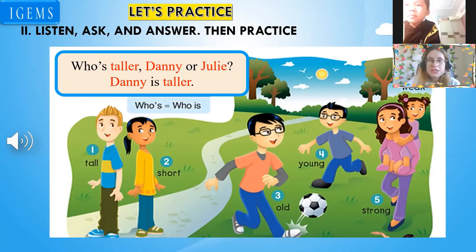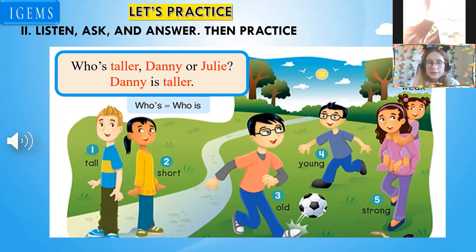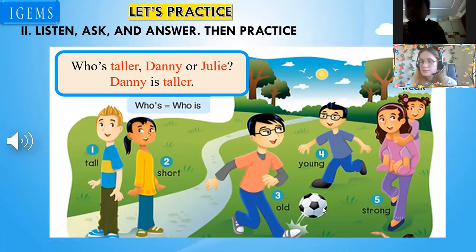Okay, can you see my screen? Page 45. That's a D. Yes. Listen, ask, and answer. Then practice. Who's taller, Danny or Julie? Danny is taller.